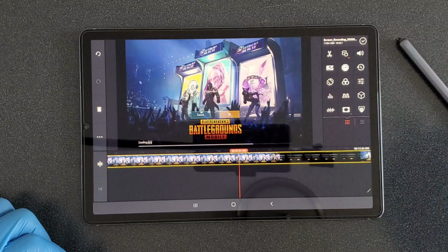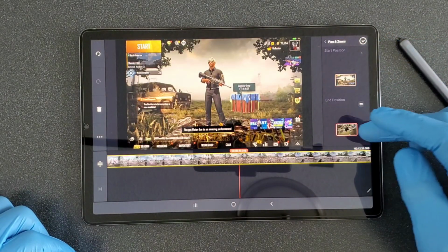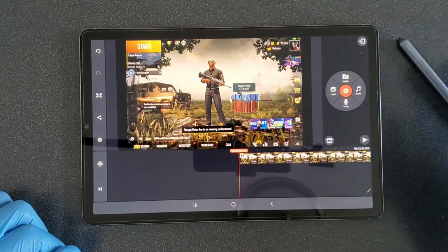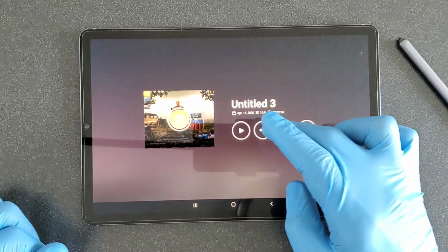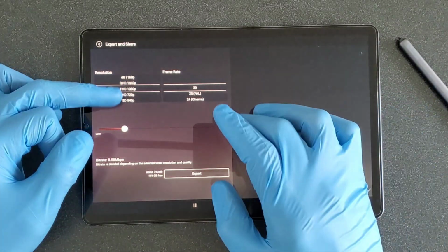Right now we have Kinemaster open on the Samsung Galaxy Tab S6. It's very difficult to go from the beginning of the clip to the end of the clip because there is no button on the screen. To do that, you need to go into media and then try it this way by moving back and forth. With the iPad Pro, there is a dedicated button to go from the beginning to the end of the clip without doing that.